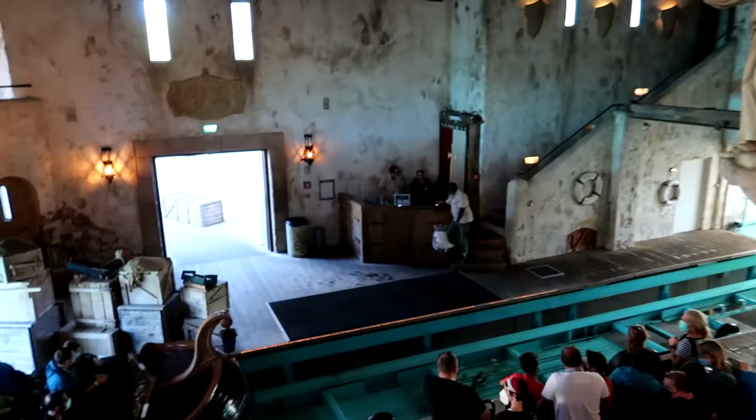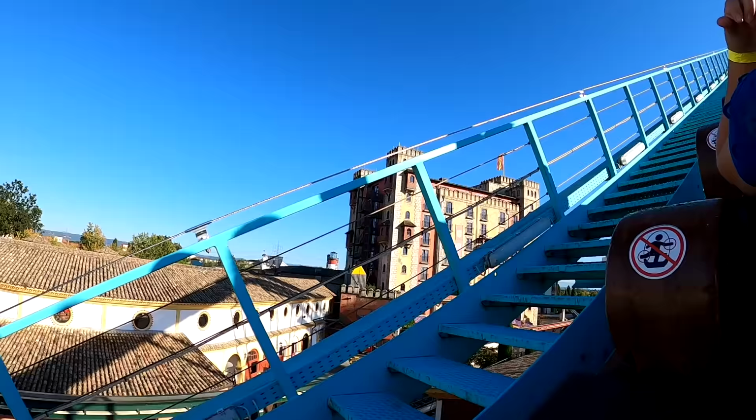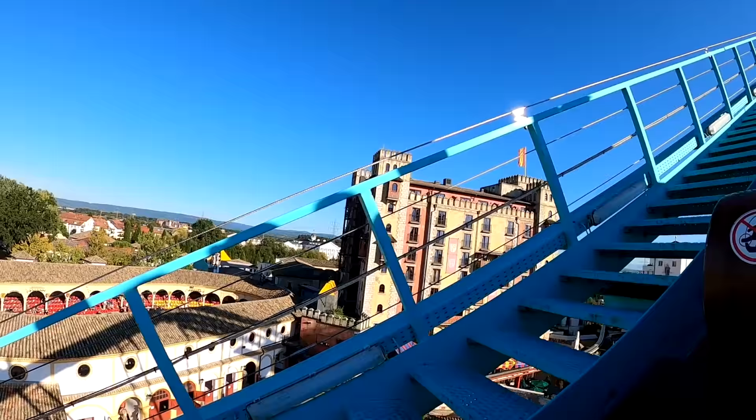Here we go then, literally straight on, gates open. And we're on the ride, no wait at all. Loving how quiet it is for getting on the rides here at Europa Park. Brilliant. Nice view across the hotel resort there. We're not actually staying on site this time here at Europa Park. However, we did last year.